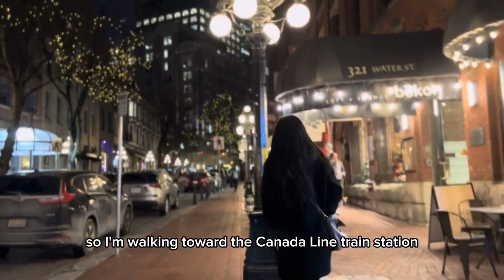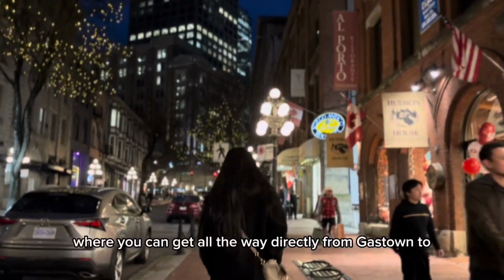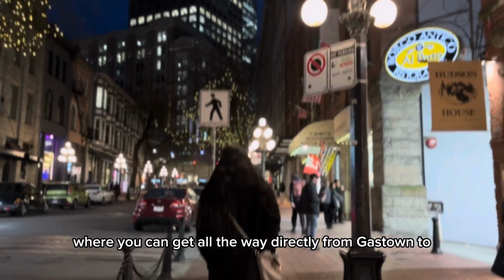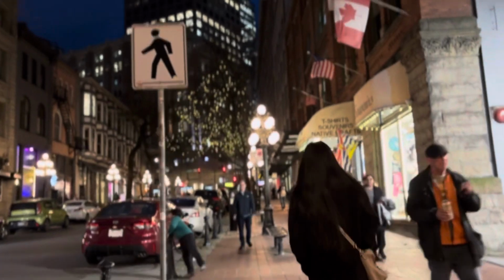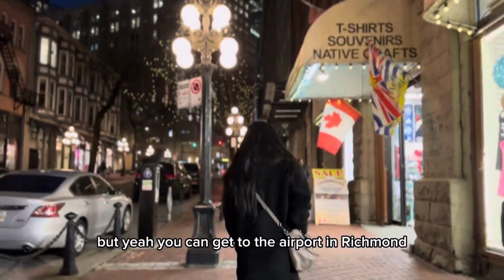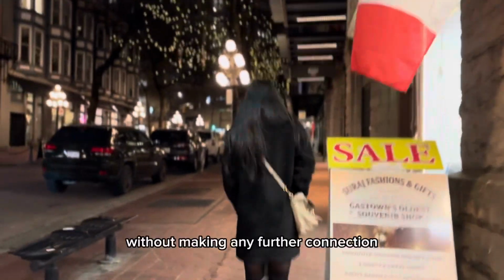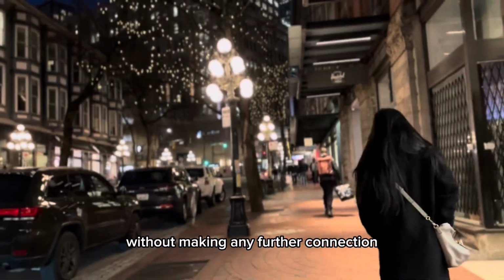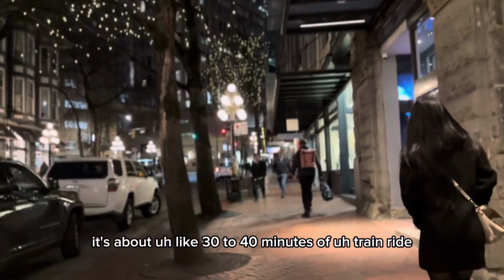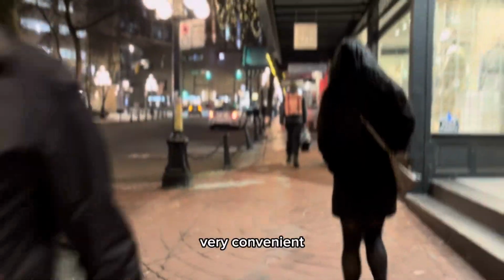So I'm walking toward the Canada Line train station, where you can get all the way directly from Gastown to, I should say, Waterfront. Waterfront and Gastown are very close to each other, but you can get to the airport in Richmond without making any further connection. It takes you directly to the airport. It's about 30 to 40 minutes of train ride. Very convenient.